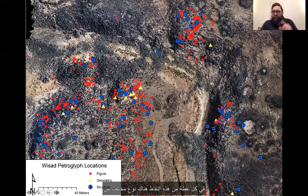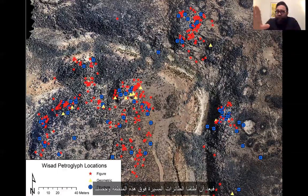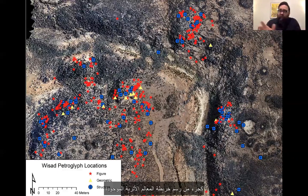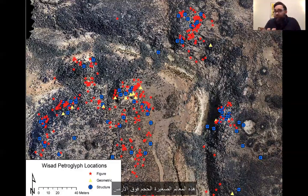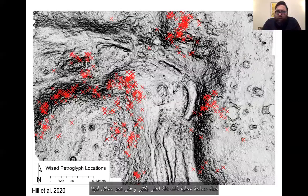Each one of these dots is a different petroglyph on these basalt boulders around one core part of the site. Having flown the drone over here and gotten this very high resolution base map, we use this as part of mapping the existing archaeology, these small scale features on the landscape. So this is a much higher resolution local area.